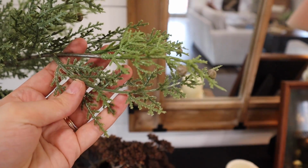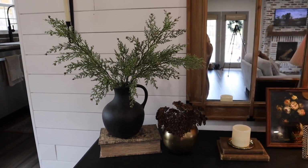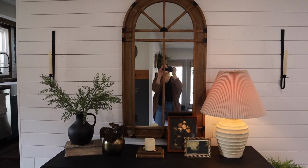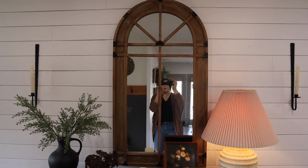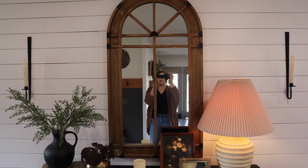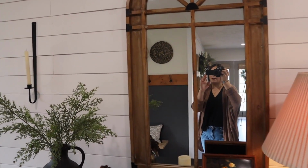These I actually kept out during Christmas, but they're very wintry obviously. They have the little berries on there and whatnot, and I just think it brightens it up a little bit by adding some green. I don't want it all too dark. And then I just still have our mirror. I get asked about this mirror often. Unfortunately, they do not have it anymore. This came from Kirkland several years ago. We bought it on clearance. This was actually one of like the first purchases that we made for our home, and we've lived here for almost 7 years, so we've had it for quite some time now, but I love that.